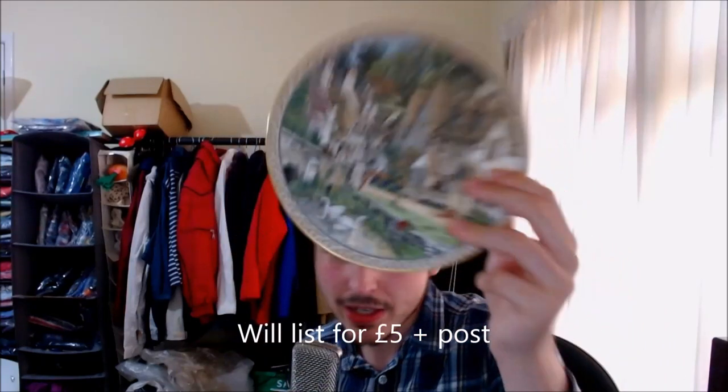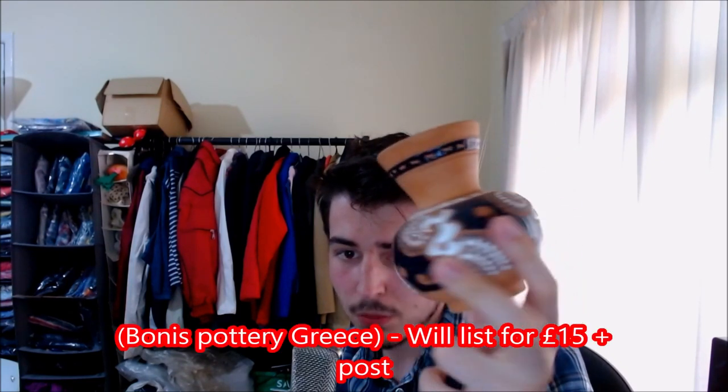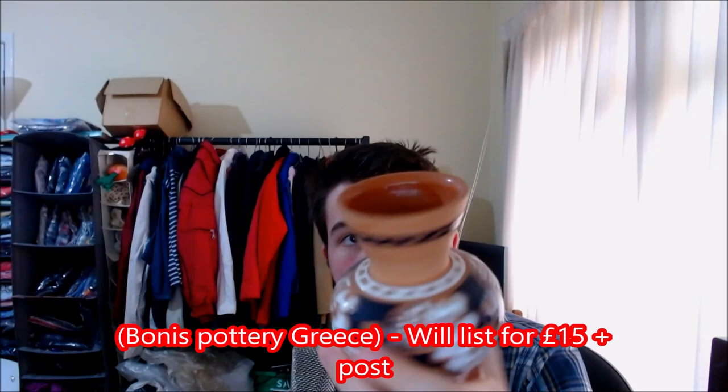That was filler bag. I got this also in filler bag. It's handmade in Greece by Bones Pottery. It's just a terracotta and sort of paint, black and white, Greek looking pot bud vase. In filler bag, there was this, which is a bit of Poole Pottery. It's the mushroom colour Poole Pottery toast rack. That go for about 10 quid.